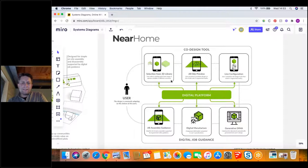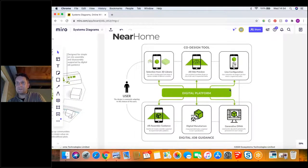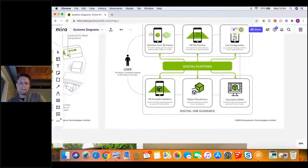We want to deliver this, deploying some of our digital capabilities. So provide people the ability to select from a 3D library using a smartphone or tablet, to then drop that unit into your garden space or into wherever the location is as an augmented reality model. Orientate it, change it, do live configuration. So adjust it to perfectly suit the requirements of the space.